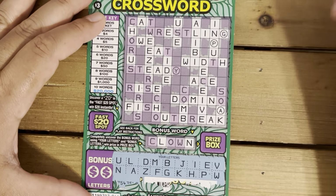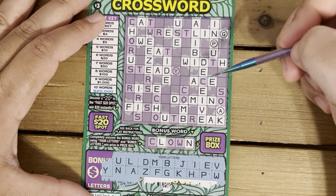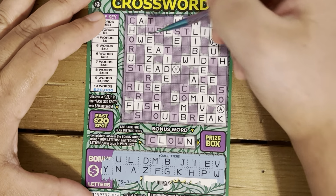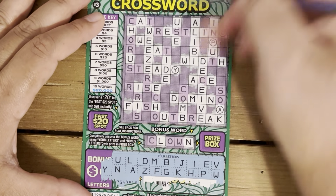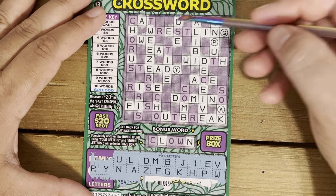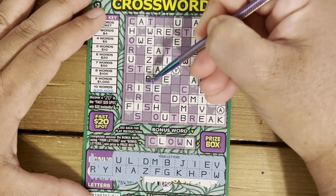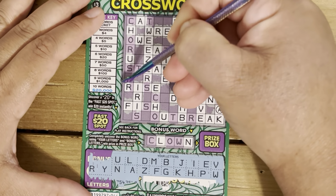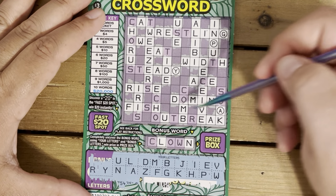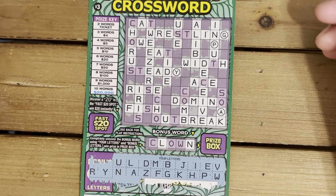W. All right, guys, then we're gonna go to the bonus letters. Can we get, oh, we got a Y. Can we make a word with a Y? Oh, we had a W right here, I didn't see that. And last one, guys, is an R. Can we make anything with R? There's R right here. R right here. R right here. And another one. Another one. And another one. But I don't think I made anything.